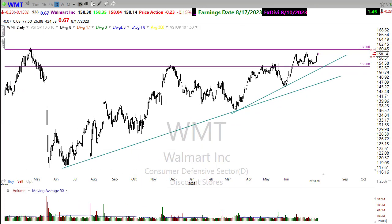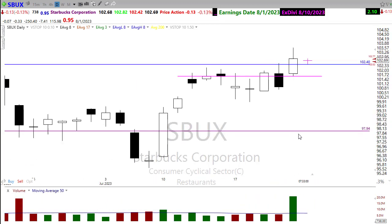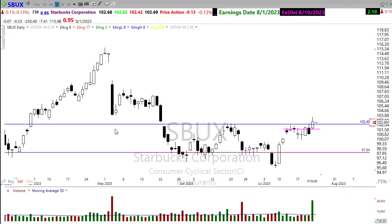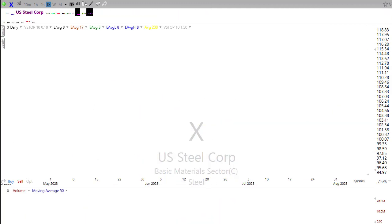Speaking of other retail out there, take a look at Starbucks. Starbucks trying to pop, there's my alert right in there on that chart. Popped on Friday, pushing up. You can see pushing through a little bit of resistance. If you're not already in it, any kind of rest or pullback that holds up in this trend, I would look for that next opportunity for Starbucks to the upside. You want to notice that we've broken the downtrend here, showing some pretty good signs there on Starbucks. Take a look at U.S. Steel.